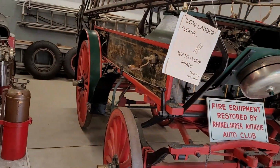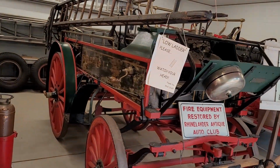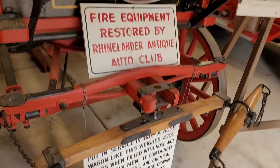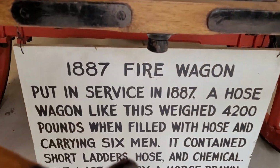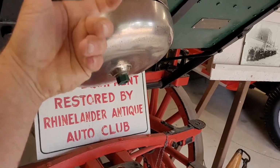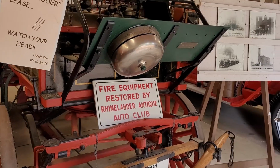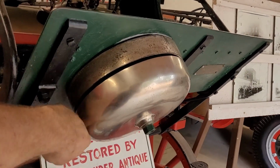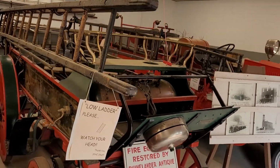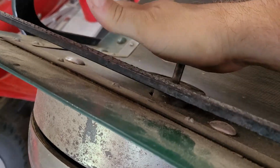So on this old horse-drawn fire wagon, they have the horses in the front. Oh, 1887. And they have the bell on the front. Maybe somebody bangs it manually. Here it is. Somebody hits it with their foot.